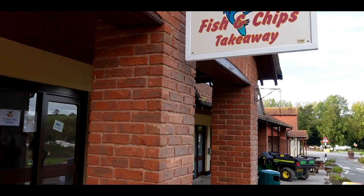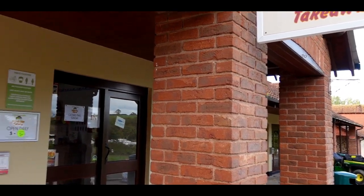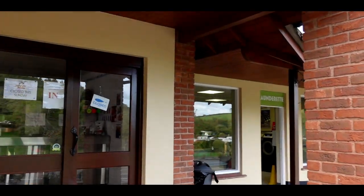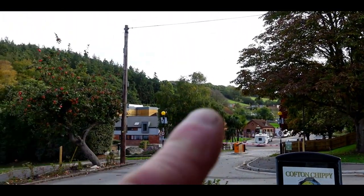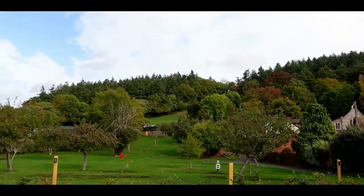So this is the chippy that we normally use. I don't know if we might be actually using it tonight, I think. So this could be tea tonight, but totally recommend the chips in there. Get a monster portion in there. Absolutely lovely. Look at that. That's looking back up towards the reception, up over there, look. And it's a lovely apple orchard.